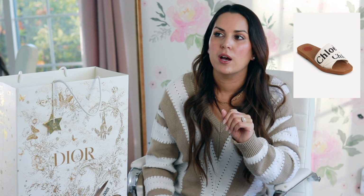So about two years ago, I bought the Chloe Woody slides, which I loved. I got them through Nordstrom, and I ended up having to return them because they felt like wood. Like the Woody just felt like I was walking on two pieces of wood. I didn't know if I needed to break them in, but they did not loosen up. I wore them for about four days around my house, literally walking back and forth in my office. I ended up taking them back to Nordstrom.